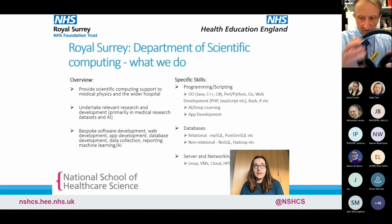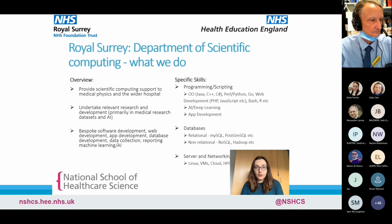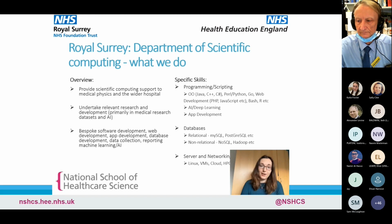So the projects that I'm currently working on are a big image collection project where we install some software on different hospital sites in order to collect medical images for AI projects. There are a couple of things that I'm involved with there. One is trying to speed up part of the image collection process, and another is to collect some of the metadata from those images and store it separately. And I'm also about to start working on our website for scientific computing as well.